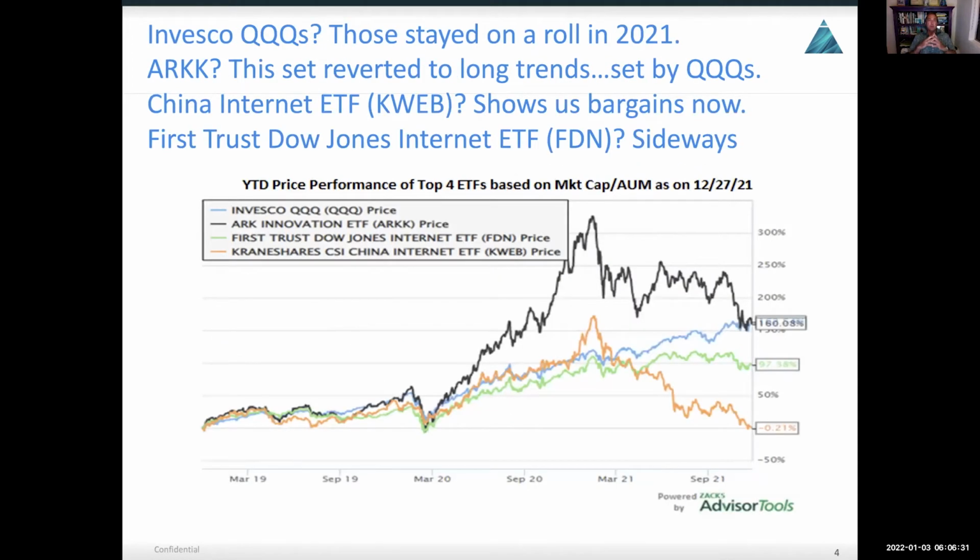All right, so the Invesco Qs are the large cap story of these tech stocks. Those did stay on a roll in 2021. Now, the lady at the party that everybody loves to talk about is Cathie Wood, and her ARKK Innovation ETF was the leader for many years. Started in 2014, and you can see it absolutely exploded during the pandemic. She absolutely called a massive momentum price stock run, and she wrote it up. And it ended, I want to point out, somewhere in February of 2021. She has actually been staggering all the way back down to the Invesco Q trend.